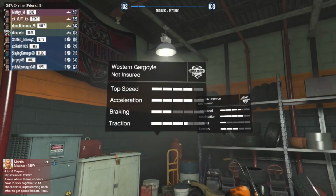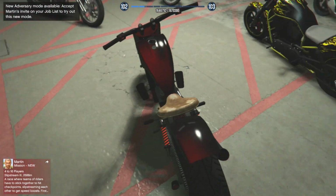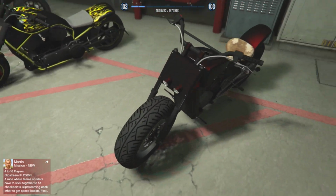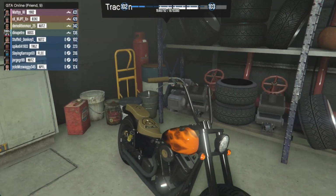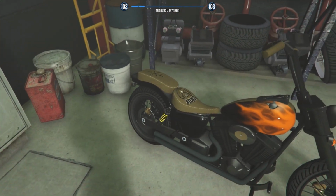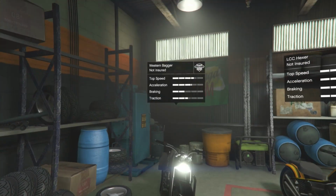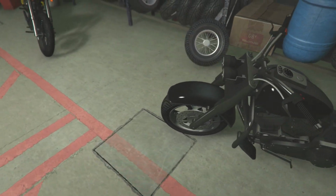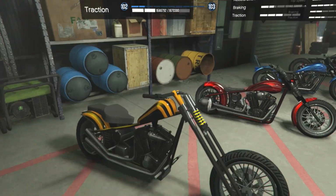Then we have the Gargoyle, so going old school back to the stunt update in an all red look. I really like this. It reminds me of a red velvet sort of look. Then we have the Western Damon, and hopefully the Western Damon 2 will be coming soon, so we can customize it a little bit more. But you can see, pretty basic. You got the orange flames on it there. Moving to this side, we have the Western Bagger, and this one is as basic as you can get, just all blacked out. Then we have the LC Hexer.